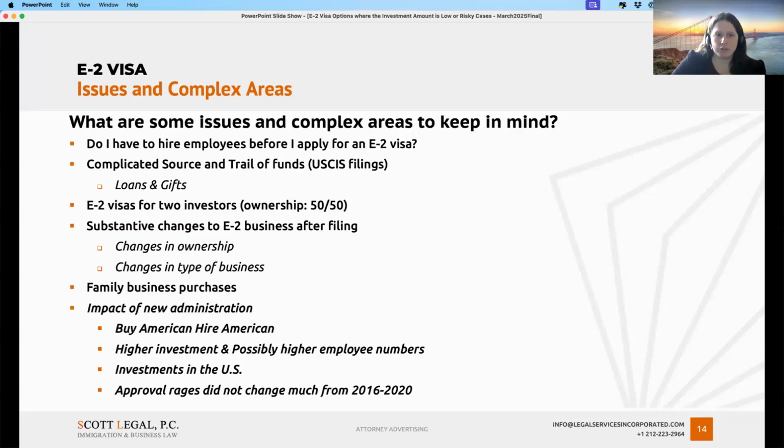E-2 visas for two investors. People often ask if this is possible. It is, but the ownership has to be 50-50 if you want to do two investors. If both partners are of the same nationality, then you could potentially do an investor and an employee, if the 50-50 split would not work.